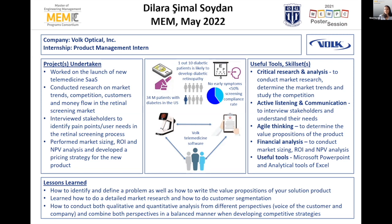So Walk Optical is a manufacturing company that produces ophthalmic lenses and all the surgical equipment for the ophthalmic industry. And my project in this was, Walk is developing a new telemedicine software for retinal screening. And my goal for this summer was to develop a strong pricing model for this software. So first, I will start with defining the problem in the market and why Walk is producing this product.